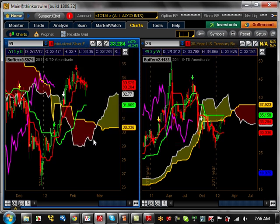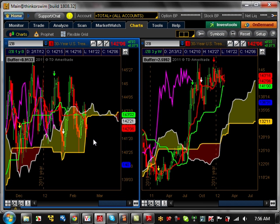Okay. 30-year treasury bonds, really doing nothing at all. Support level is going to be 141,00. Resistance level, of course, is going to be up here at 145,14.